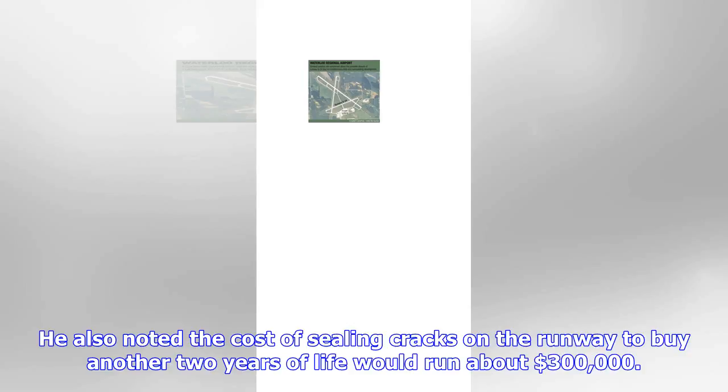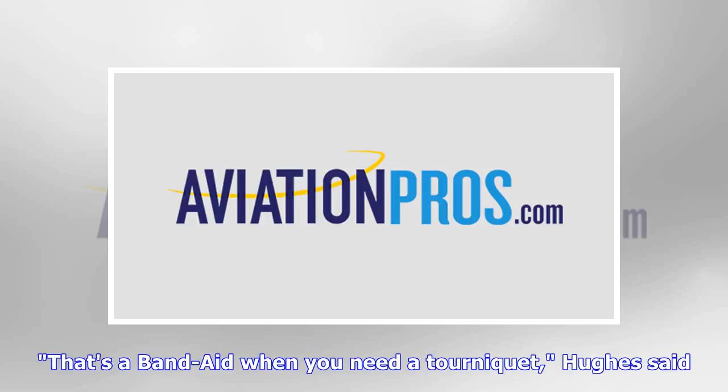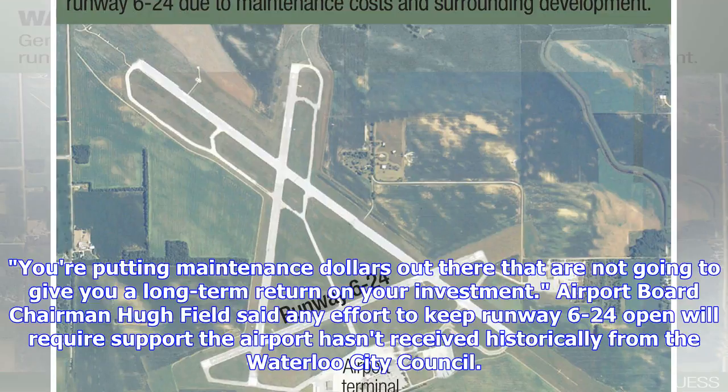He also noted the cost of sealing cracks on the runway to buy another 2 years of life would run about $300,000. "That's a band-aid when you need a tourniquet," Hughes said. "You're putting maintenance dollars out there that are not going to give you a long-term return on your investment," Airport Board Chairman Hugh Fields said.